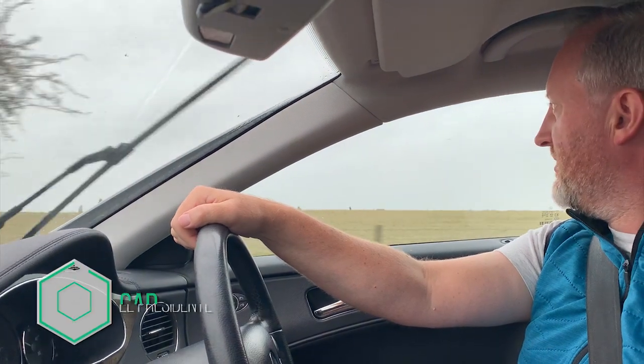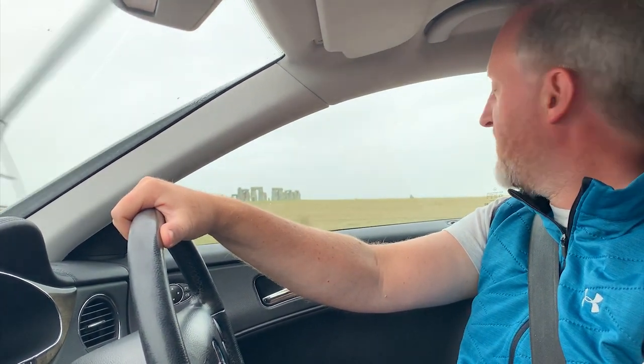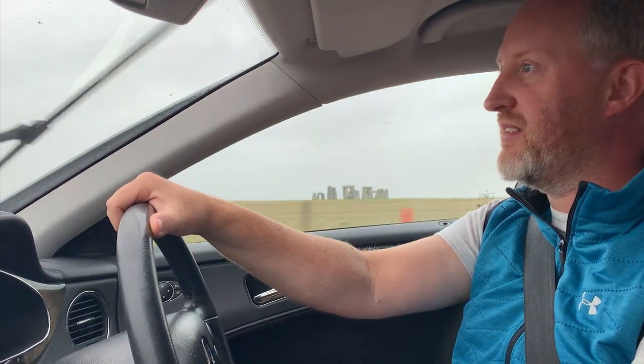Well, what they don't tell you in the visitor's centre is that Stonehenge was actually built as part of a golf course. It was the 18th hole of a giant pitch and putt around the southwest of England. So there you go. We're summoning the spirits of the ancients now as we go past for the battle ahead.